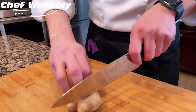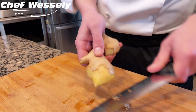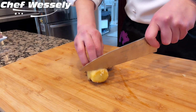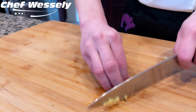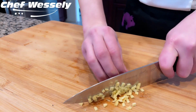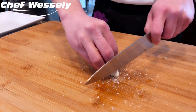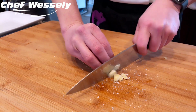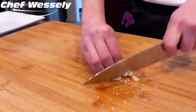Let's start with 1 teaspoon of ginger. I like to peel it like this and then cut it into julienne cuts, which then makes it easier to get a fine dice cut out of it, just like this. I'll also mince a garlic clove. Now I use a bit of salt here to help absorb some of the delicious garlic juices while adding some seasoning to my dish.